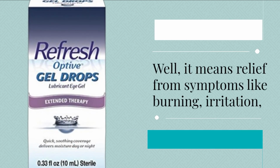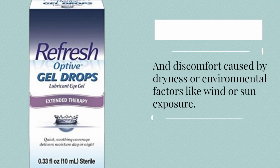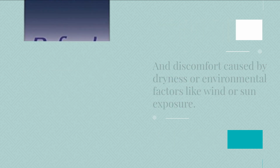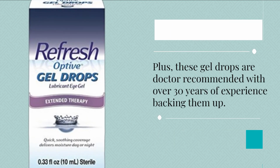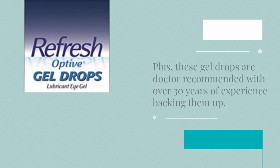Well, it means relief from symptoms like burning, irritation, and discomfort caused by dryness or environmental factors like wind or sun exposure. Plus, these gel drops are doctor-recommended with over 30 years of experience backing them up.